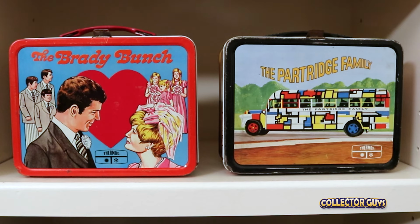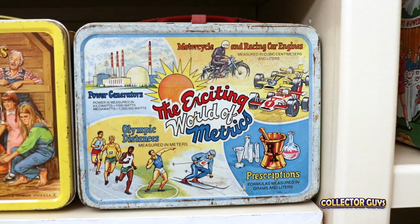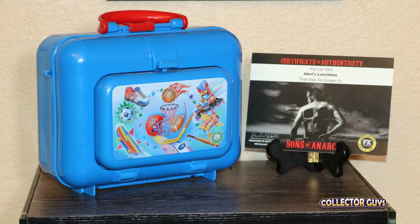And in here we have the Brady Bunch and the Partridge Family, which were my Friday nights when I was a kid growing up. And one of my very favorites of my collection, this box right here, The Exciting World of Metrics. How this came to be, I have no idea, other than maybe a marketing ploy to get kids on board with the new metric system. And last, I have one plastic lunchbox in my collection, and that is this one right here. This is a prop from the TV show Sons of Anarchy, and it was used by Jack Teller's son Abel in a number of scenes in the last season.